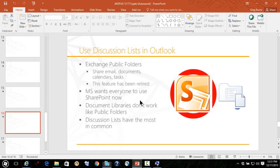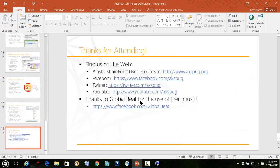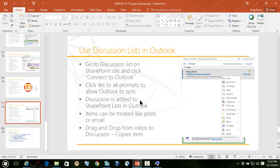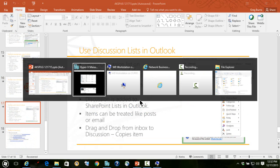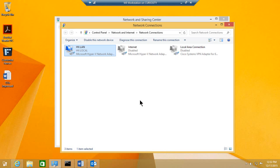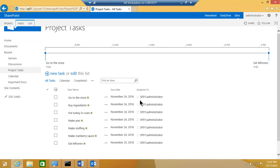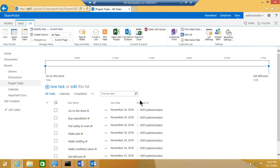Okay, almost done here. I don't have a slide for this, but let's go ahead and demonstrate it. This is using Project to manage tasks in SharePoint. I've got a project task list here, and this, as you can probably see, is my preparations for Thanksgiving. Which is handy. So I can go ahead and open this with Project.